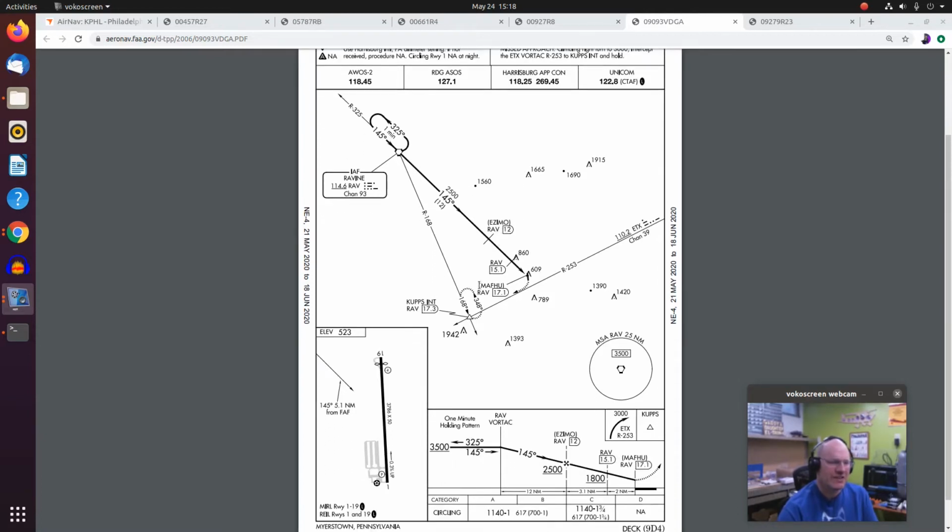All right. I didn't really want to get that much into this, just to show you that this is an example of an overlay approach where you can use some sort of navigation, in this case VOR DME, or you can use a GPS.